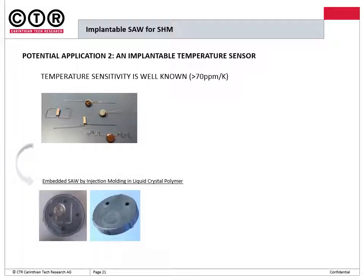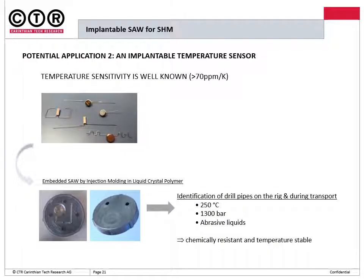We also, for one application, had to embed our SAW devices by injection molding in liquid crystal polymer. The targeted application was identification of drill pipes on the rig and during transport, and the requirements were 250 degrees C, 1300 bar, and abrasive liquids, so the sensors had to be chemically resistant and temperature stable. And they worked very well.